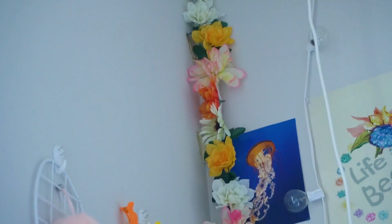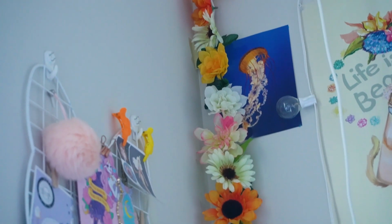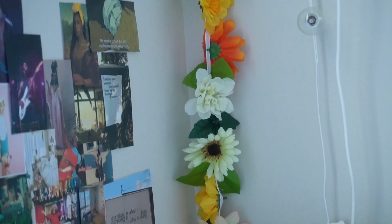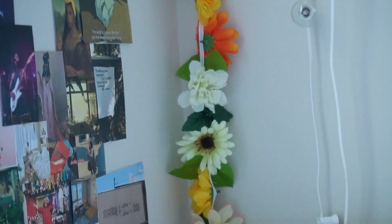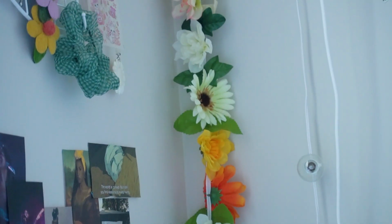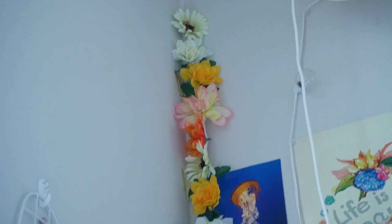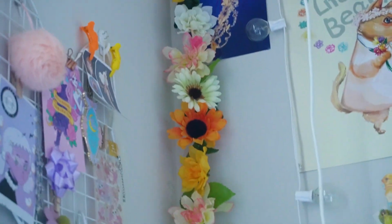I also built this garland because I was seeing stuff like it on Pinterest. So I actually bought all of these fake flowers and built this garland myself. Little did I know that you can actually just buy a garland from Michael's. Although when I went there, this wasn't a thing. So maybe I started the trend. I don't know. I'm kidding.